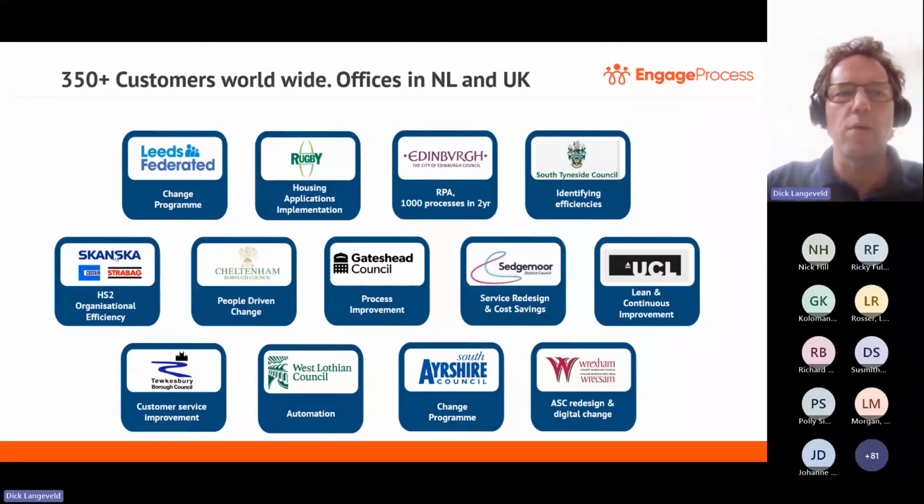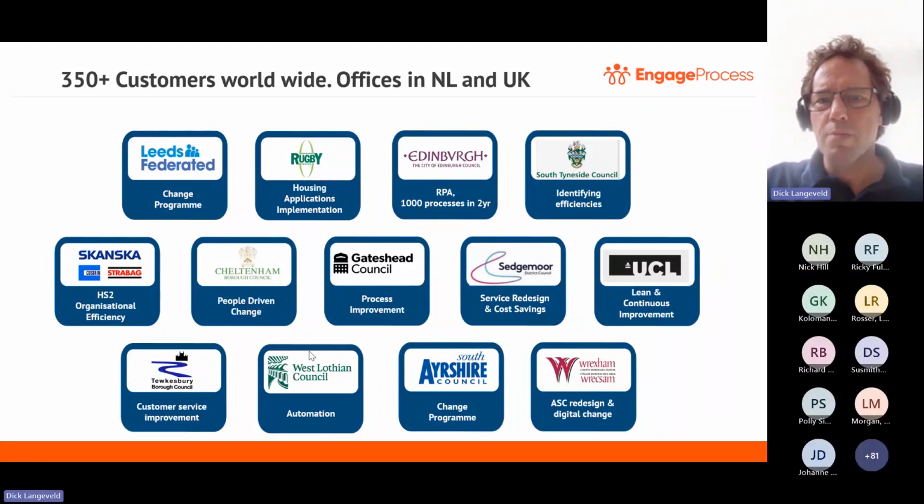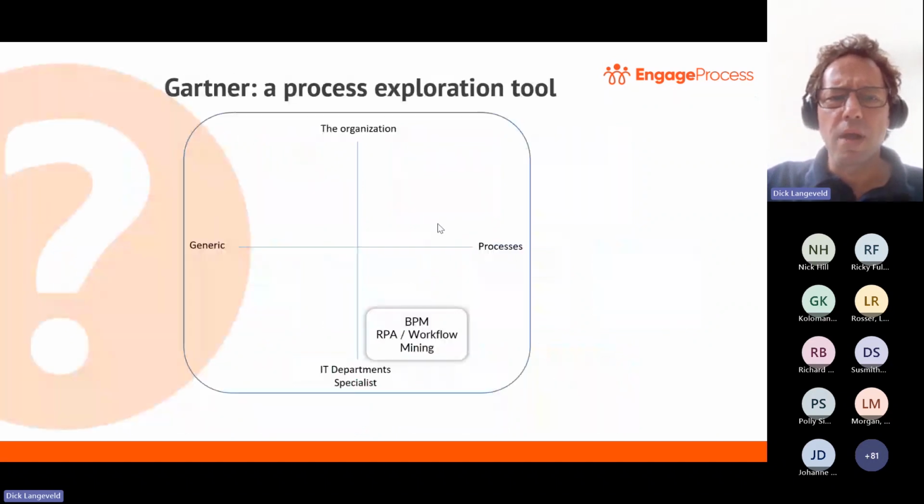So if for one organization it's about operational efficiency, for another it might be to communicate change to operational staff, and for a third it's the basis of RPA or digitization of processes or the information in processes. It can mean a lot of different things.